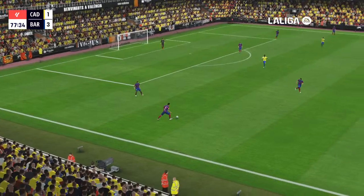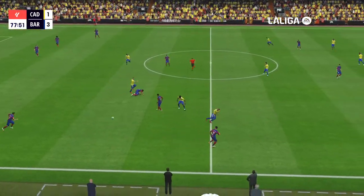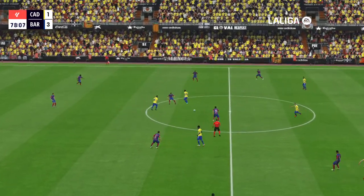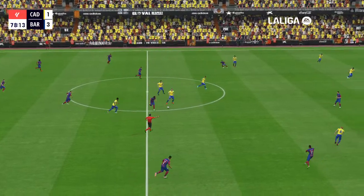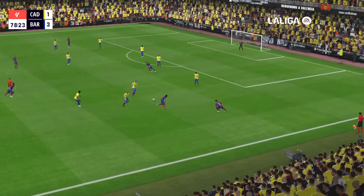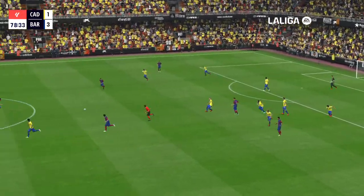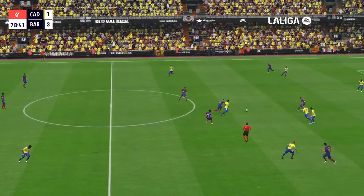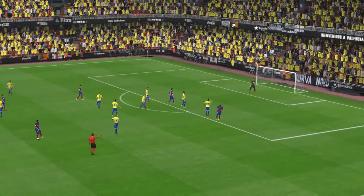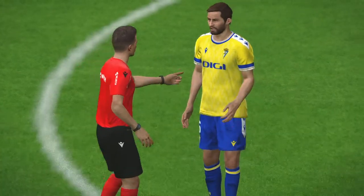Martinez. Gundogan. Martinez. Gundogan. He's not played the ball, that's a foul. Oh, that's nicely done. Yeah, he's fouled him there. Now it's Lewandowski. Thrust towards the front line. Lewandowski, he's away! Lewandowski has been caught there, it's a foul. Well, that looks like a final warning, still no card.